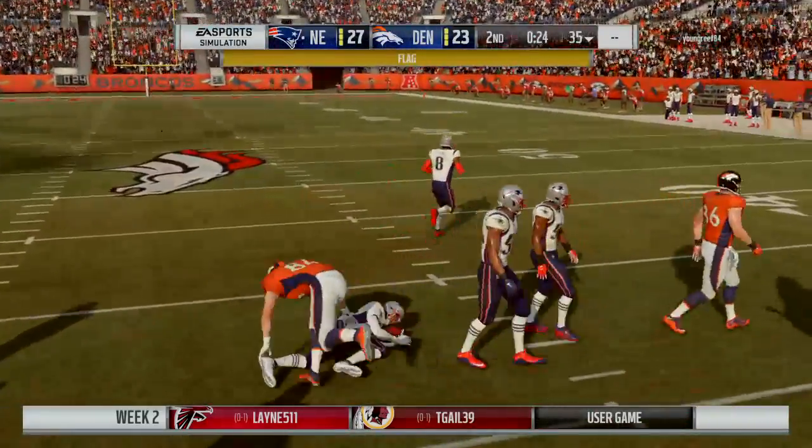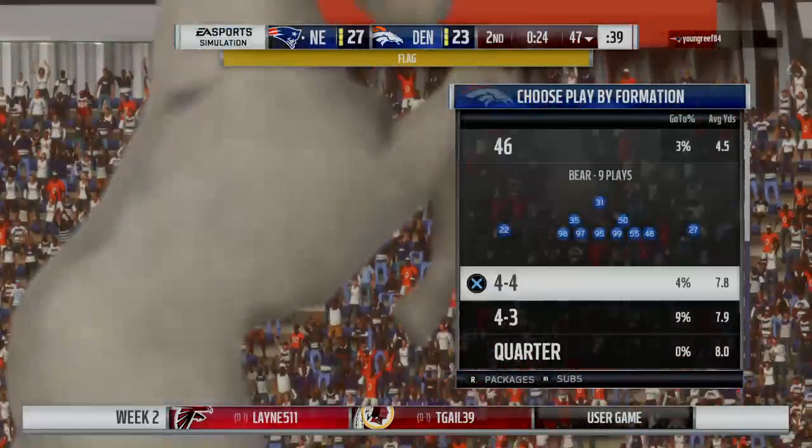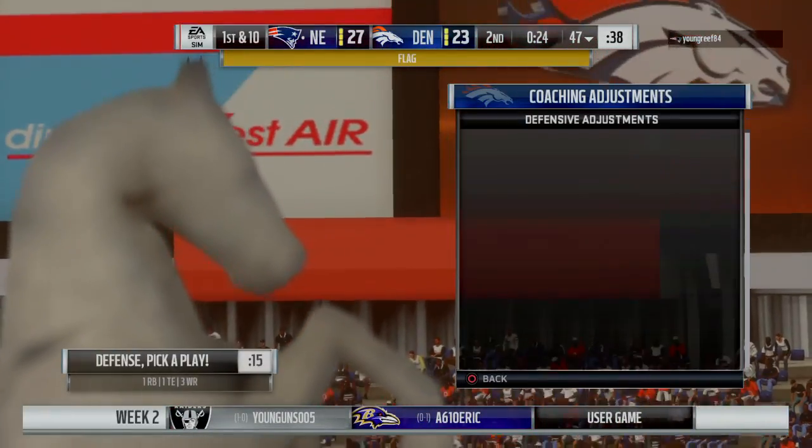And a very good return, but a penalty marker is down. I'm not sure what this is going to be.